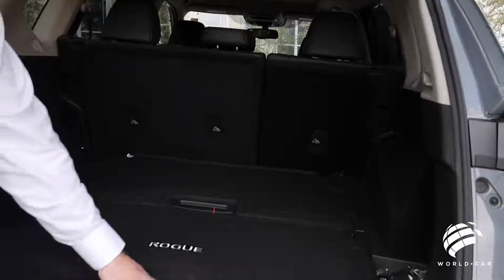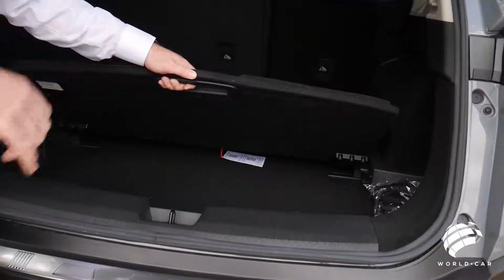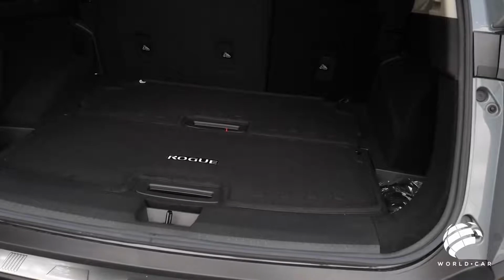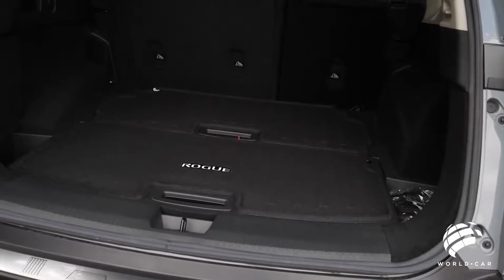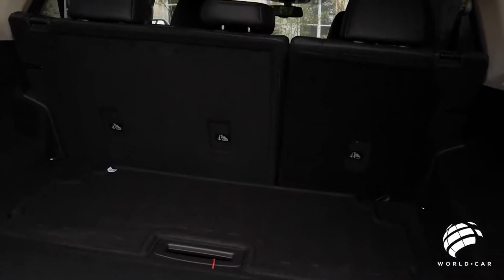You do also have two trays that sit underneath, so if there are things like a first aid kit or roadside kit or just things you want out of sight from people, you can hide them up underneath there. But they also stand up and can be a divider, so if you've got a jug of milk and some orange juice and you don't want that running over the bread and the eggs from the grocery store, you can separate those to make sure that no valuables or fragiles would be damaged at that point as well.